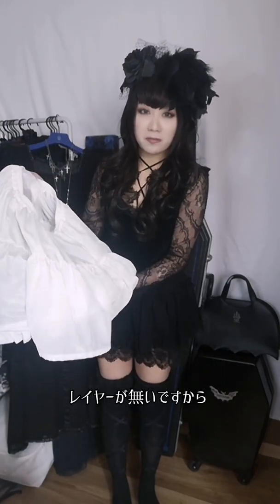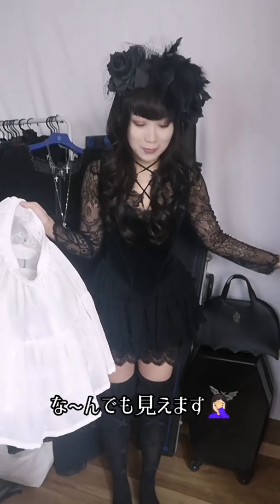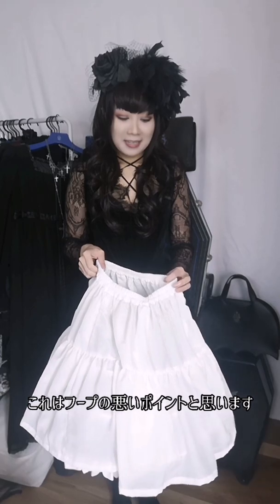And with this one, because you don't have the extra layers of fluff underneath, you must wear something underneath, like drawers. Or else, if you walk somewhere with a reflective surface, like tiles in a mall, everything will show. So you don't want that to happen. This is just what I don't like about this type of hoop skirt.